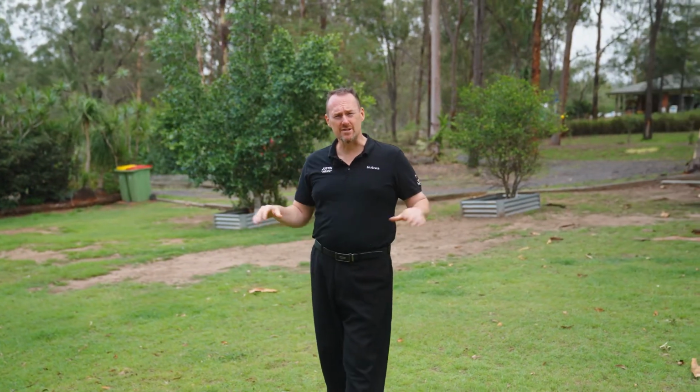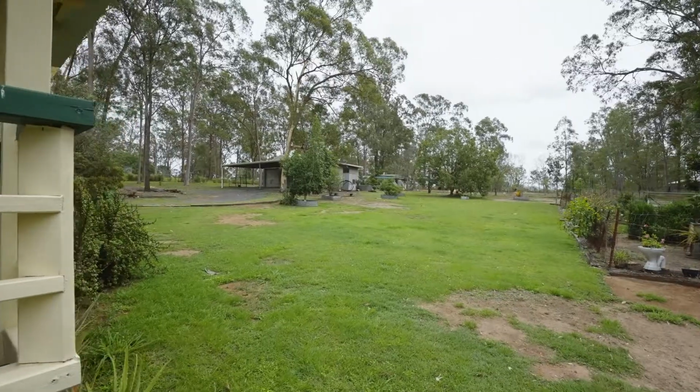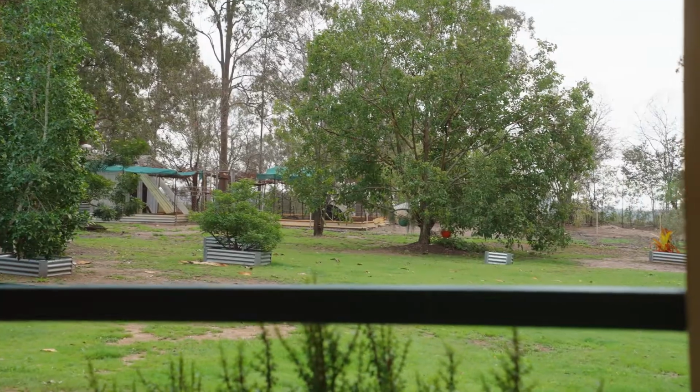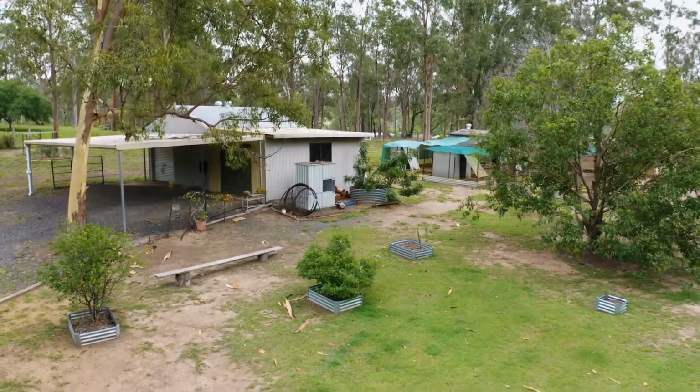The other thing too is the key feature on this is that it's open and it's cleared. There's a lot you can do on this property. We've got a veggie garden behind us. We've got this beautiful grassed area, perfect for the swimming pool for the kids. Up the back here is fully enclosed chicken pen. You could run an egg business, it's that big.